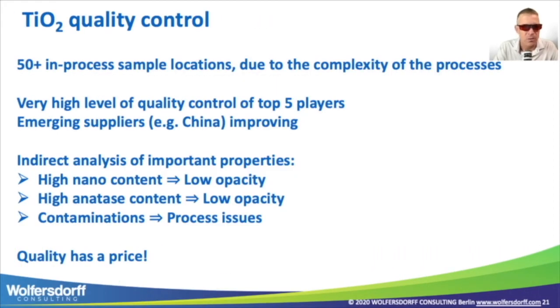What about quality control? We mentioned the in-process quality control. There's 50 plus in-process sample locations due to the complexity of both processes. And there's a very high quality control level of the top five players. The emerging players, for example, Chinese players, are improving a lot. They're being helped by the many titanium dioxide expert consultants that have worked with various titanium dioxide manufacturers in Europe and the US.